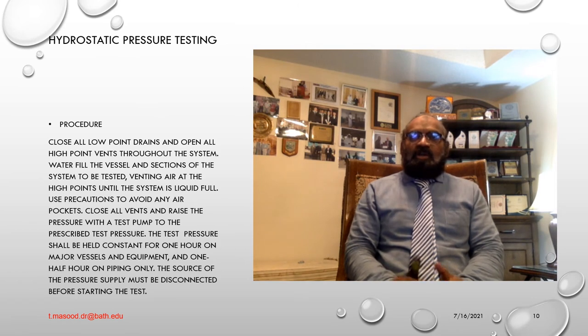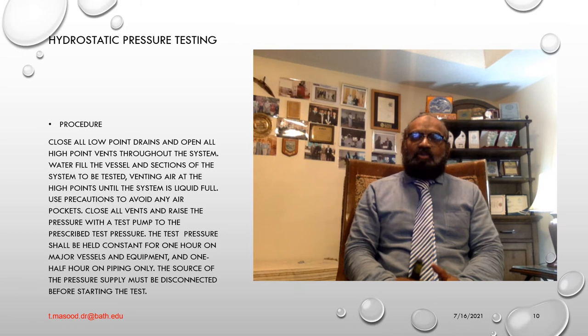Procedure. Close all low point drains and open all high point vents throughout the system. Water fill the vessels and sections of the system to be tested, venting air at the high points until the system is liquid full. Use precautions to avoid any air pockets. Close all vents and raise the pressure with a test pump to the prescribed test pressures.